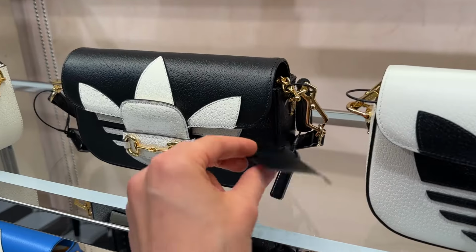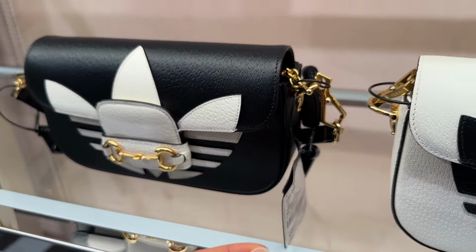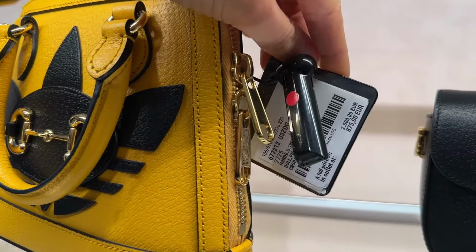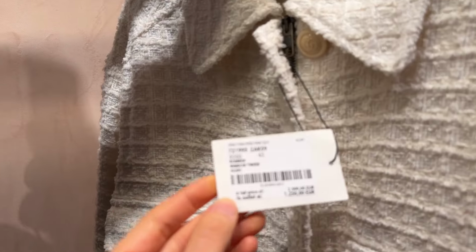They still had a couple of Gucci Adidas collaboration pieces left. I'm kind of surprised because they've been sitting on the outlet shelves for way over half a year. I also briefly took a look at the ready-to-wear, and ready-to-wear generally is at least 50% off at Gucci, which I think is quite generous.